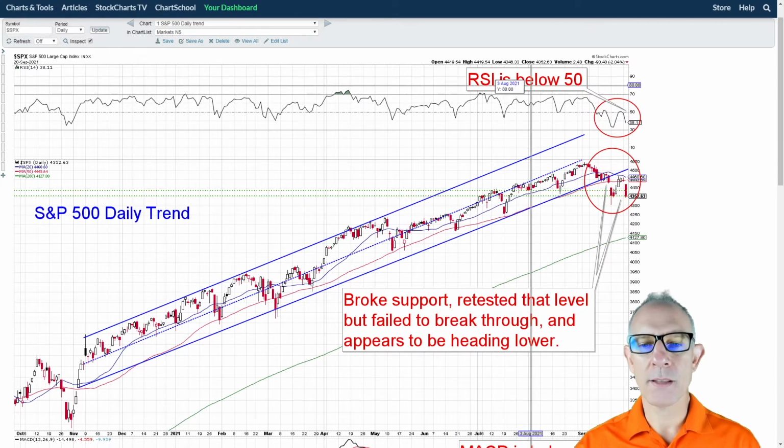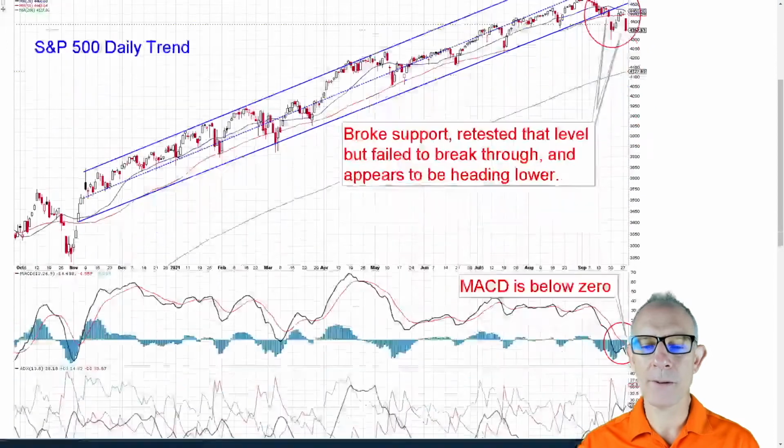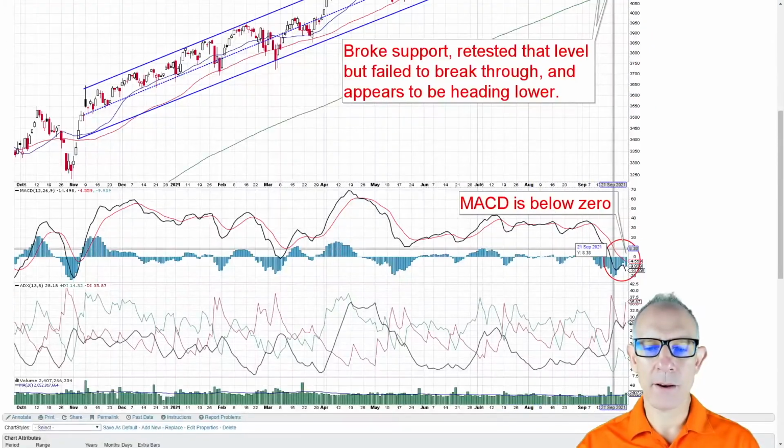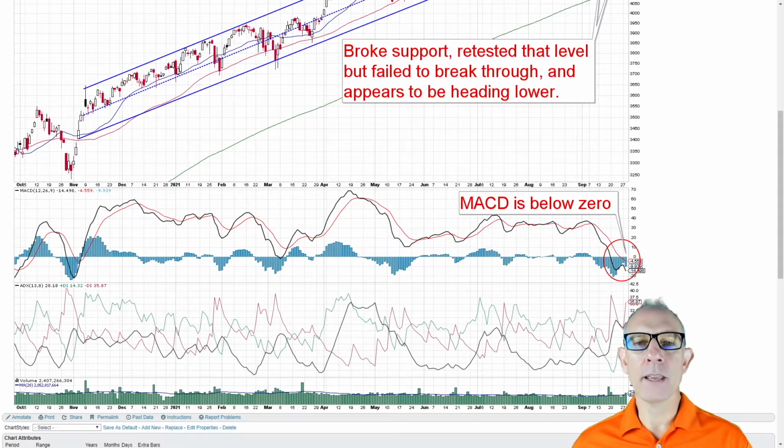But you can see the RSI supports this break. It's dropped down below the 50, came back up, tried to get above it and couldn't, so it's breaking back down. And then the same thing with the MACD here. The MACD is in zero territory, and that's usually not a very positive thing for the market. So these types of indicators lead me to believe that this pullback is not over. There might be a little bit more to it.